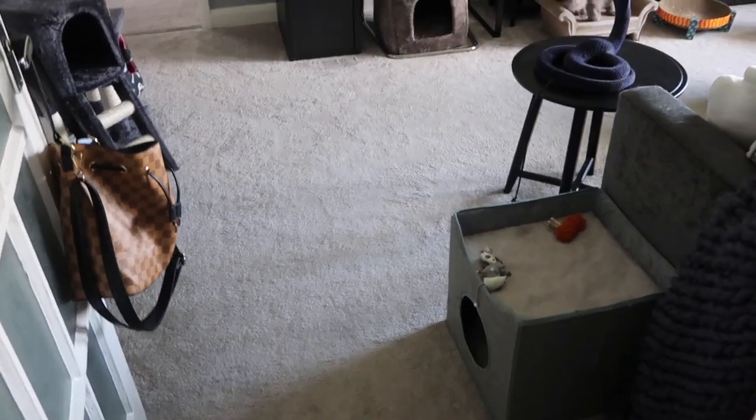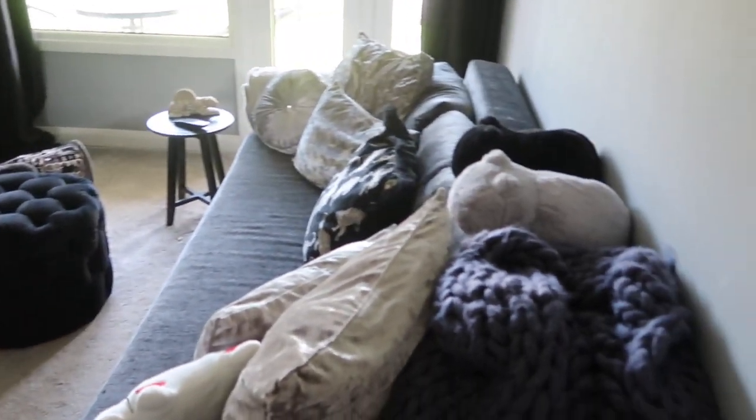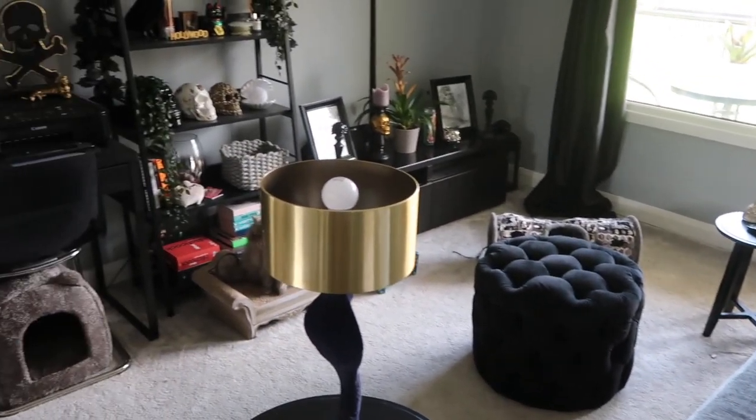Coming into my living room now, which we had a little peek at through the kitchen, I just wanted to make this room as cozy and comfy as possible. So I'll give you just a little look around the room.